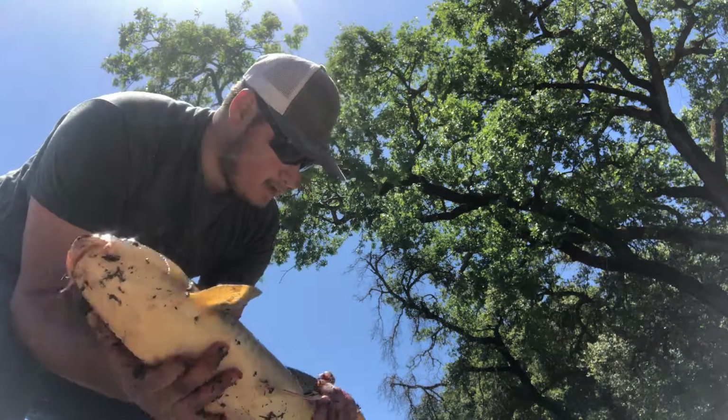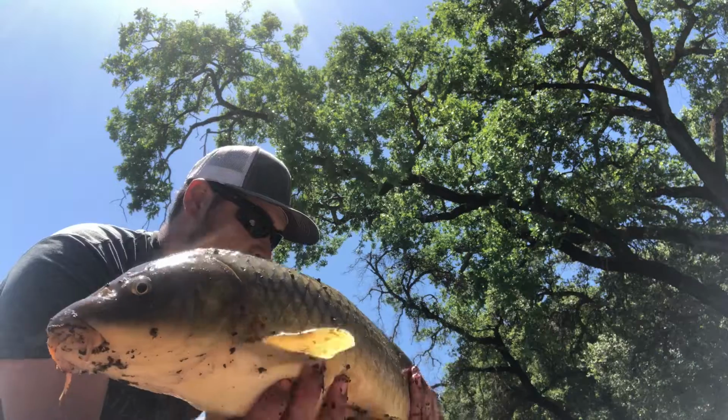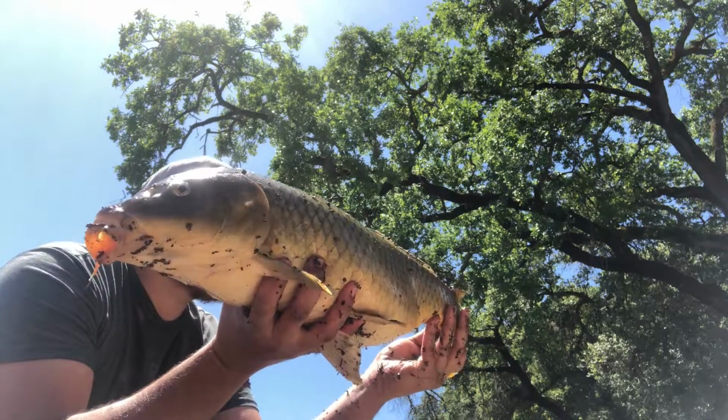I love how they have that brown that kind of transfers into a gold to an orange tail.